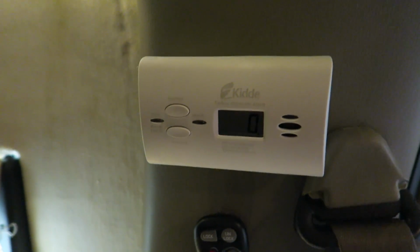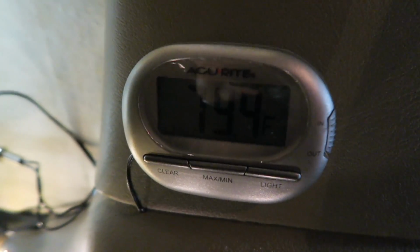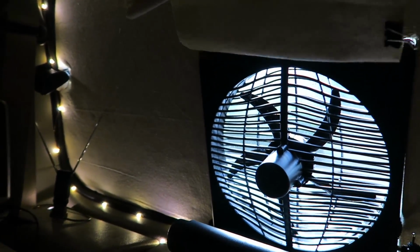Okay, also we have our carbon monoxide detector, an extra remote mounted on the wall here to get in and out of the vehicle, and an indoor and outdoor thermometer. Then I also installed these exhaust fans, and this little fan does a great job. You open the back windows and it vents right out.